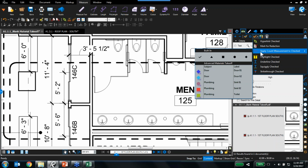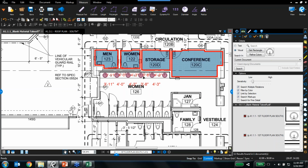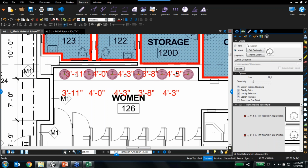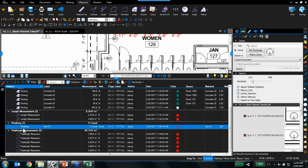But now with Revu 2017, you can actually choose, again, those tools that you've pre-created in your tool chest that have your subjects and your labels, materials, costs, all of that already built in. So for example, if I wanted to do these sinks here, I can click my plumbing, and there are those sinks now. All of them across the page that are around sinks, and they are using that really nice custom tool set information. So if we come down here, we come down to plumbing, sink 01, we've got an 11 count of it.